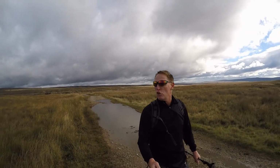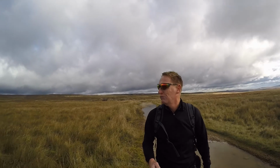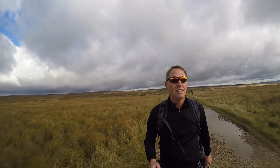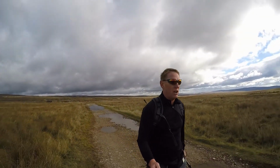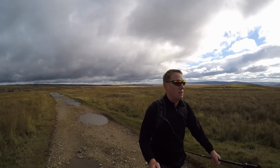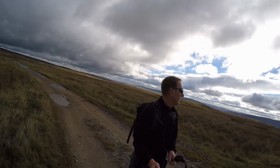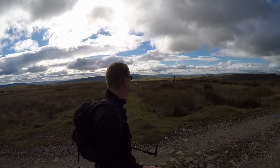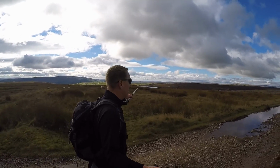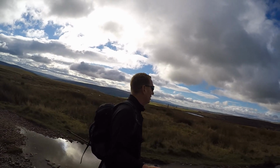It's supposed to be bright all day today, but fortunately it's not rained, but it's a bit cold when you stop. Hopefully I'll be able to make up some good time on this track now. I'm starving and that took a bit of time getting across the moor. There you go, there's the old chimney from the mines. There's a reservoir down there, and God knows what that's called.